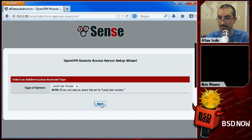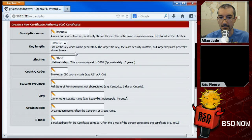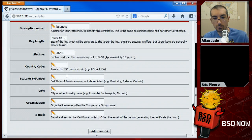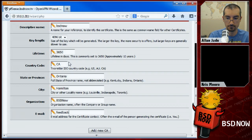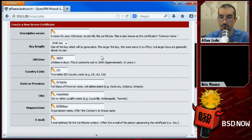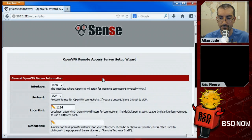So what type of pfSense do we want to set up? We'll set up one with local user access because we don't have a central database here. We'll create this. It's called BSD Now. Just make a nice fat certificate, good for 10 years. And just create that. Which one did I mess up? I don't know. I'll just fill it out quick then. There. Here's the certificate. There we go.